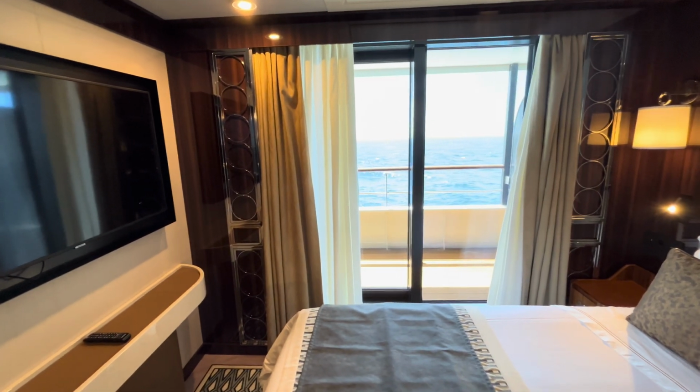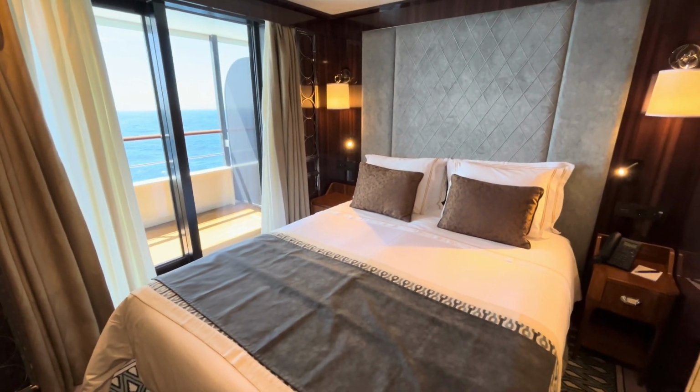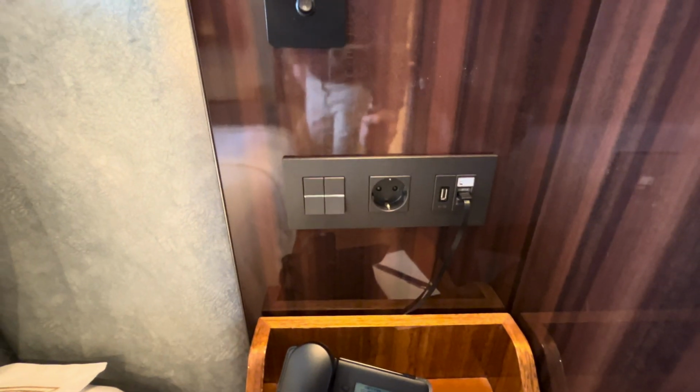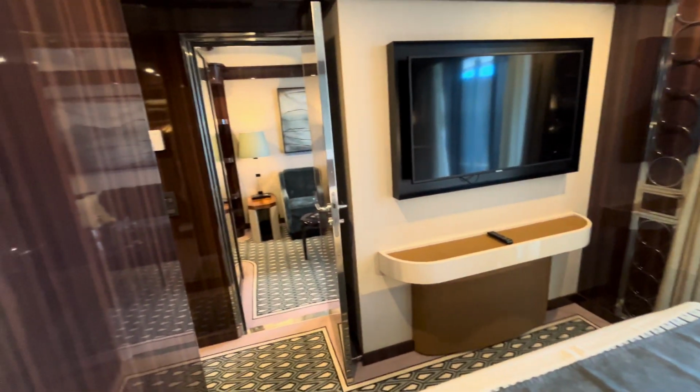So the standard balcony on Atlas is 50 square feet. With the suites, it's 100 square feet, so you get twice the size. Next to the beds is a universal plug and a USB cord as well. In the desk is a US plug socket as well as a universal.